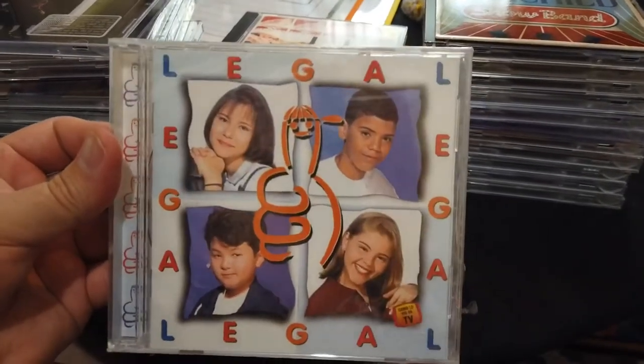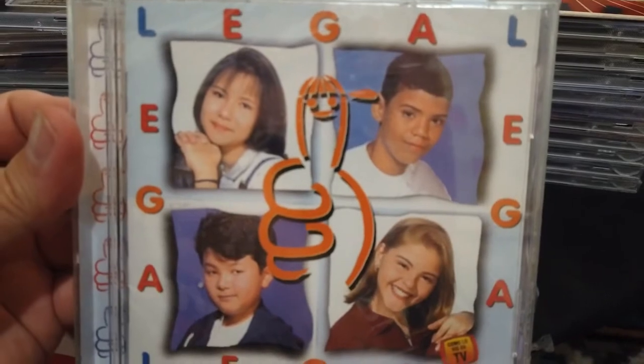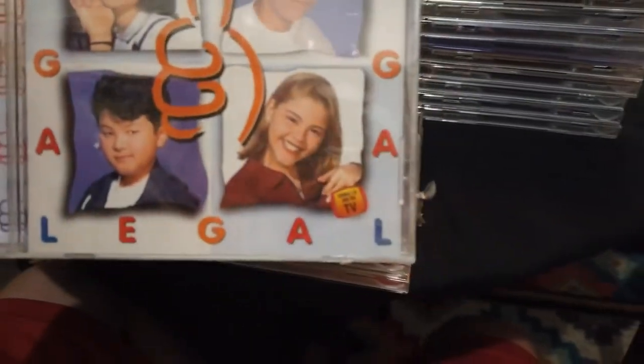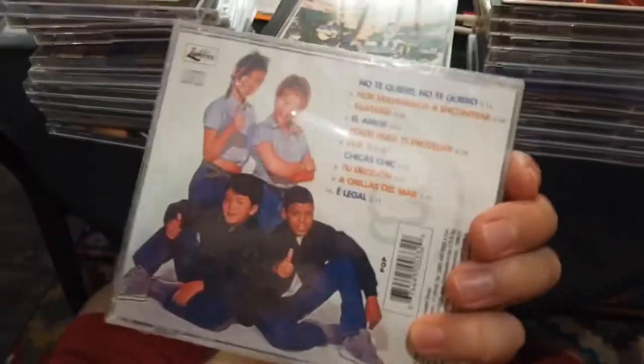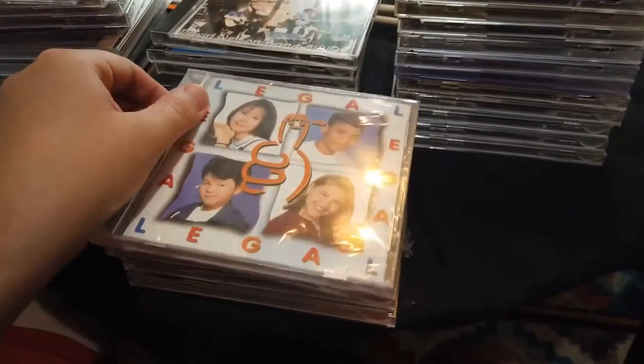500 Years of Guitar. I thought this one was super funny. It's sealed, legal. At first, I didn't think that was a thumbs up. It looked like something else to me. But it's so funny, as seen on TV. Como lo vio en TV. So, anyways, I thought it was so funny. It's like a little TV band.